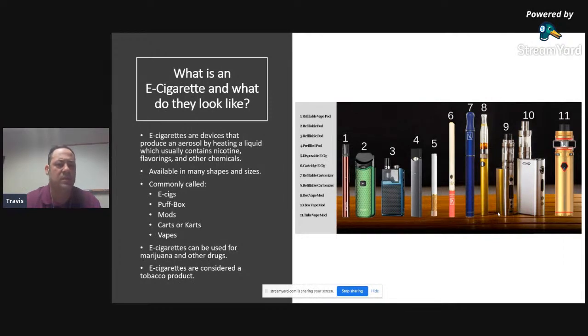E-cigarettes are devices that produce an aerosol by heating a liquid, which usually contains nicotine, flavorings, and other chemicals. They're available in many shapes and sizes, which is one of the reasons we're having problems finding what kids are using or where they're using them. They're commonly called e-cigs, puff boxes, mods, carts, or vapes. One thing I've learned after presenting to over 100 schools in the New Orleans metropolitan area is that what the kids call them depends on where you go. I've had kids all over the area call them all kinds of different names. Some call them cloudy pins, yaks, leafs.